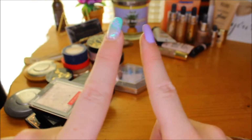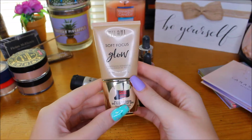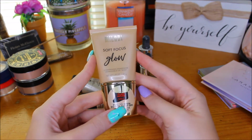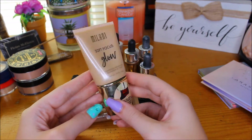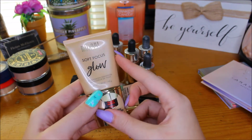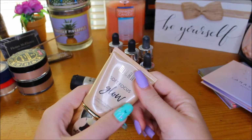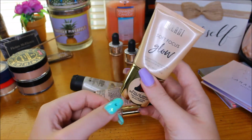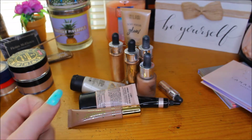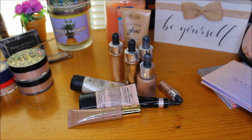Okay, we're going to creams now. But this little Milani Soft Glow, I haven't really practiced or played with it enough to feel a certain way about it. So I'm going to keep this because it's supposed to be a dupe for the Charlotte Tilbury or whatever. So I'll just try it out some more. I think I just didn't know how to use it, to be quite honest.